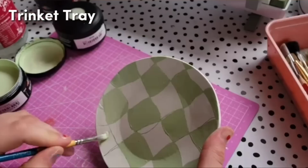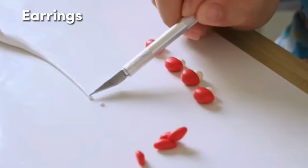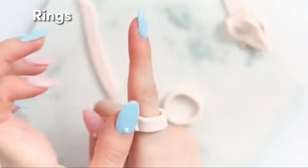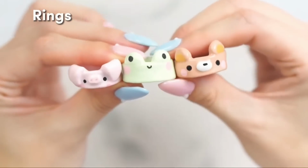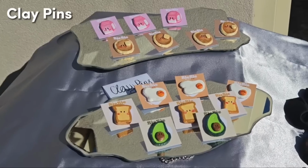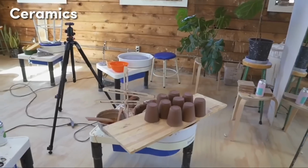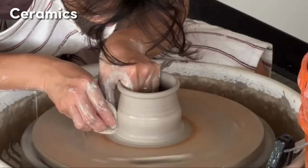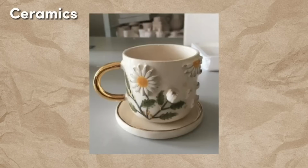Try creating one of those super cute trinket trays out of clay. Creating clay earrings. Quite a statement piece, and if you're good with it, you can make realistic food, which is my favorite kind. Clay rings can also serve as quite a statement piece for your outfit, so experiment with those. Or my favorite thing to make with clay, pins. You may even end up with a full corkboard of them. Ceramics. If you have access to a pottery class, or if you have the funding for your very own kiln and clay, try making your very own ceramics. Whether it be those super aesthetic pots or creating a super cute mug.